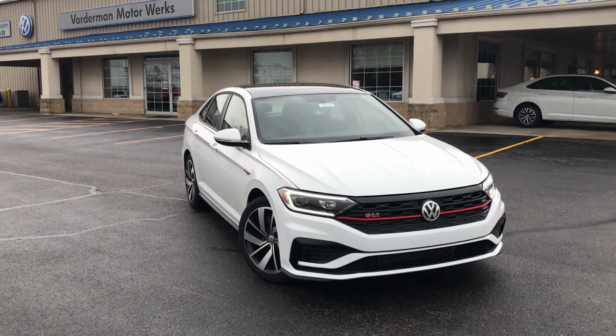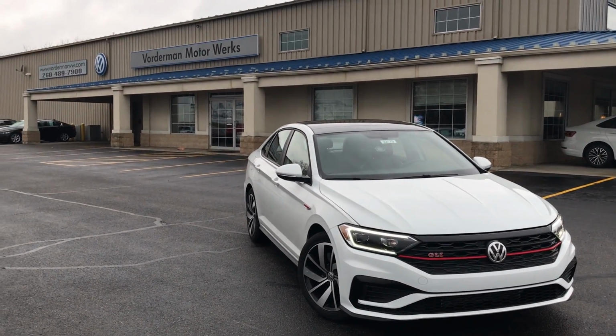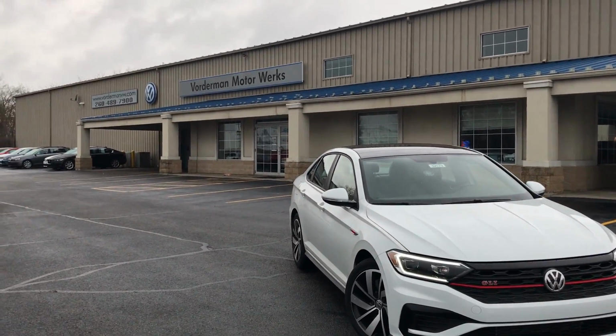Today we are here at Volkswagen looking at the 2019 Jetta GLI.